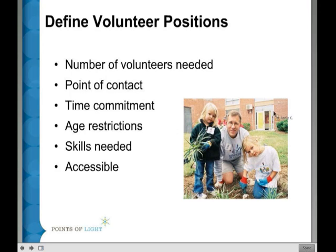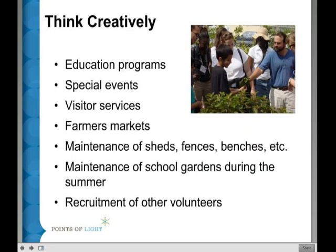I would also encourage you to think creatively when you are thinking about all the different ways that you can engage volunteers in your garden. So, of course, the things that come naturally to mind are planting and weeding and harvesting and all of those basic gardening tasks, but also think about other things that you might do or that you could do. You could have volunteers that help you with your education programs. They could help with setting it up, advertising it, teaching it. You could even bring in volunteers from other organizations to be your skills-based volunteers to come and lead educational classes for people of all ages.